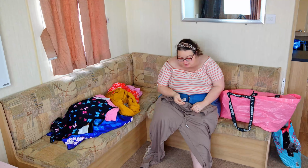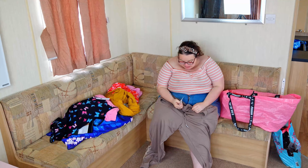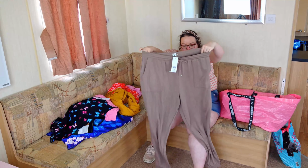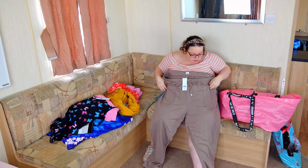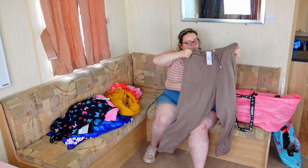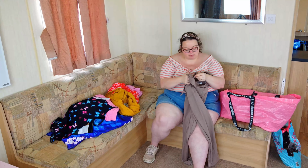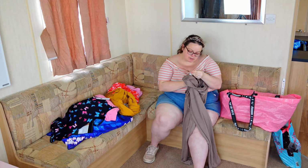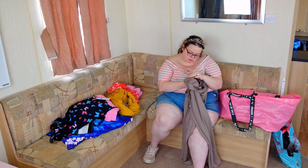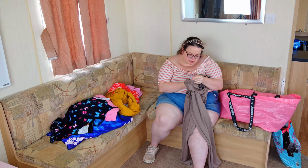I just got some. These are just a pair of lazy joggers if you're around the house. So these were in the sale. So these were £7. They should have been £14. Then there were seven. I think I paid £5.75 or something. So hopefully they might just be a comfort that I can just put on. So I've got 22. These are like, I think they're like Tesco.